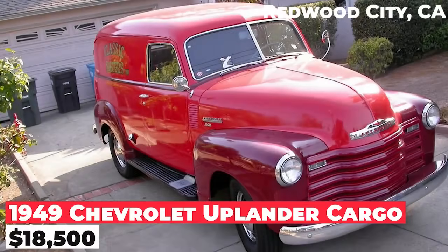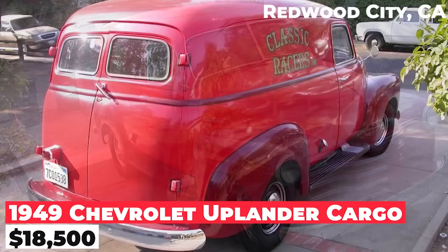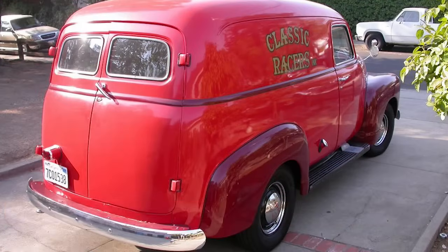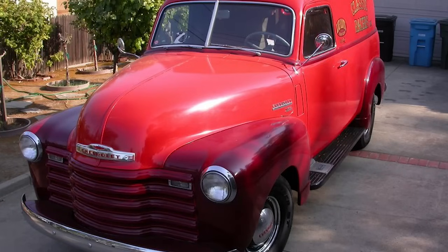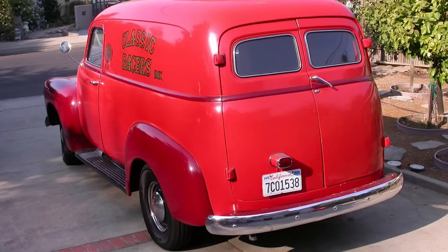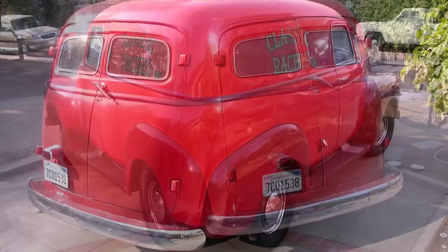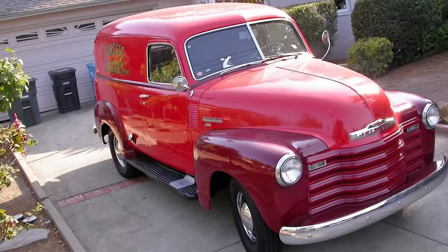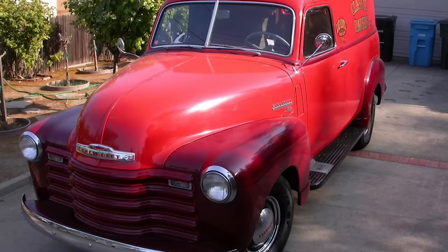The 1949 Chevrolet Uplander Cargo, priced at $18,500. This vehicle, which has been in the Bay Area since its manufacture in 1949, is in very good condition and is free of rust. It comes with its original 1949 registration and a wealth of documentation, including old pictures and receipts. The car is equipped with its original engine and a three-speed manual gearbox. It features original bucket seats and is noted for its excellent running and driving condition.